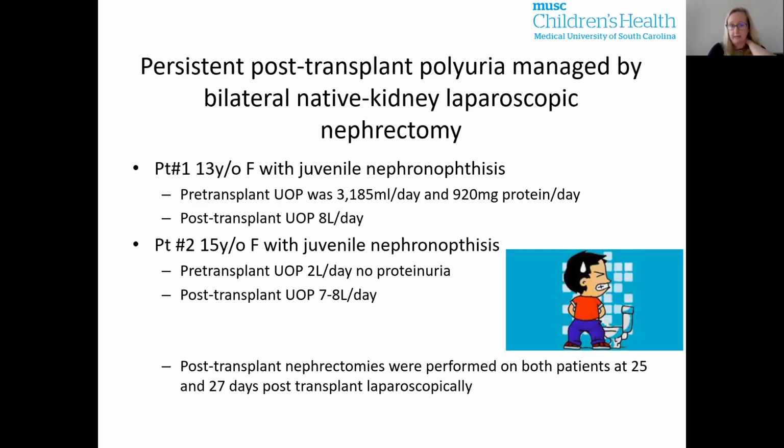These are 2 of the recent kids that we ended up taking back to the OR. Pre-transplant, patient number 1 had a little over 3,000 mLs of urine a day, and after it went up to 8 liters. Child number 2 had 2 liters a day with no proteinuria, but had 7 to 8 liters per day afterwards. Both of these patients had their nephrectomies done around 25 and 27 days post-transplant, laparoscopically, so they didn't have to have a big surgery to have them taken out. But they spent the first month in the hospital after transplant because we couldn't ever keep their intake high enough to meet what was going on. So it really prolonged their time in the hospital.